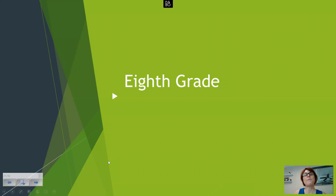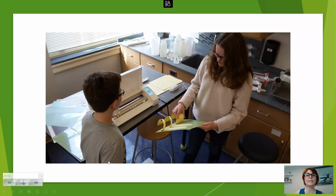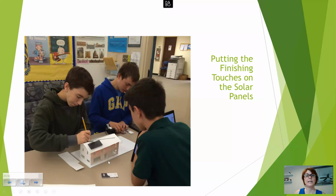In 8th grade, some of the projects include an algebra architecture project. In this case, students apply algebra to every part of building their house. Here they are using the cutter and working together, collaborating. And again, everything from working with the solar panels to the sides of the house is all based on working with equations and concepts in algebra.